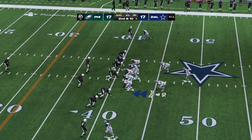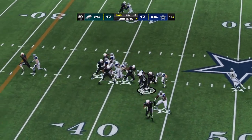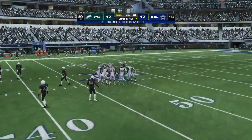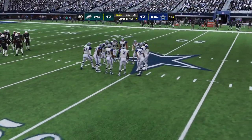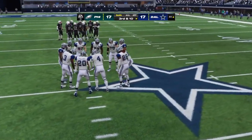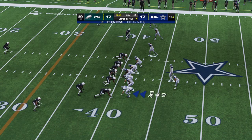Now a 2nd and 10. On the draw, it's Pollard. And the big boys up front, they're going to stop him right at the line. Officially nothing on that one, no gain, so they're left with still 10 to go on 3rd down. And the big fella stuffed that one up in a big way. I think doubling him has to be a priority because you can't move up to the next level if you don't take care of him first.